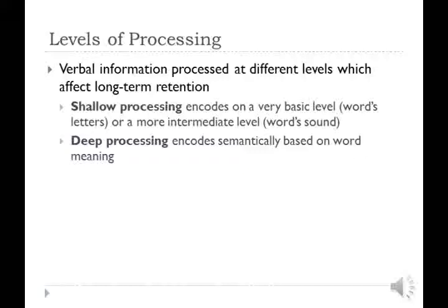Another thing to keep in mind is the level at which you process information matters in terms of how you retain it. We remember information better if we process it on a deep level. Shallow processing is processing information on a very shallow level. Like that'd be like you're trying to memorize a bunch of words and all you focus on are like the letters in the words. It's very superficial, rote level memorization. Deep processing is more so thinking about the meaning of the words. Okay. Deeper level of processing.